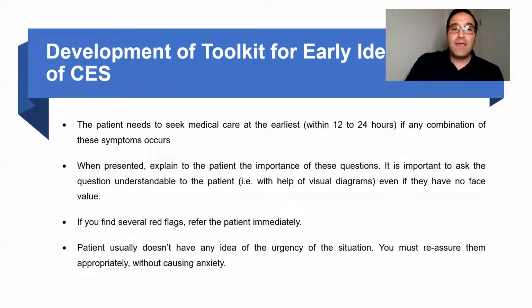So as an overall conclusion, if you suspect Cauda equina, the patient needs to seek early diagnosis, early intervention within the first 12 to 24 hours. The patient needs to be screened thoroughly and you should explain the importance of these questions. If you find several red flags, refer. And ultimately, the urgency of the situation would need to be reiterated to the patient, but reassure them appropriately without causing anxiety.